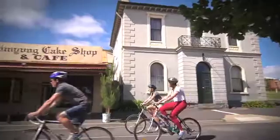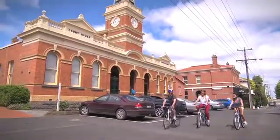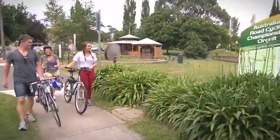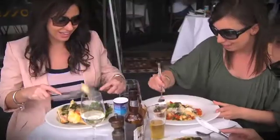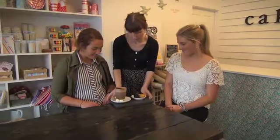Some of the things I like to do in Ballarat is go for bike rides. I take my young family on a bike ride from my place out to Buninyong. I think the food and wine scene in Ballarat is going to be very strong and will only get stronger and stronger. It's a good place to be.